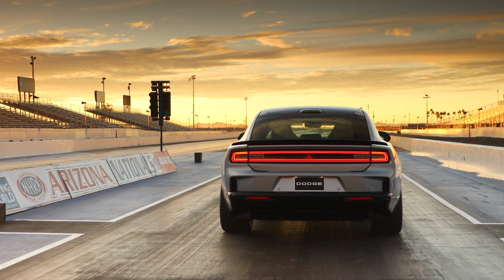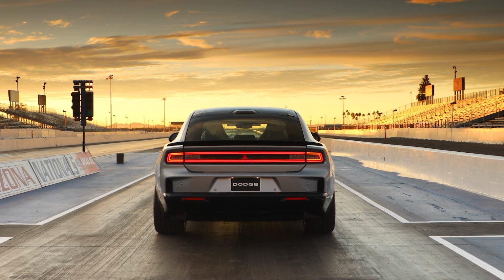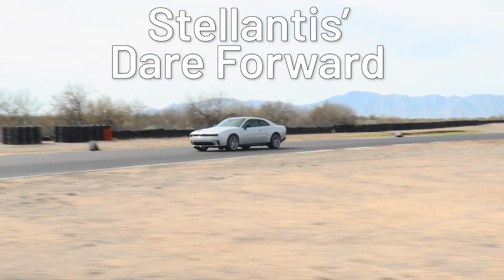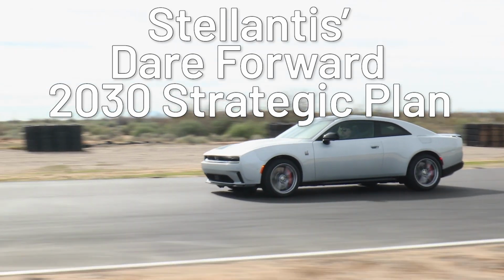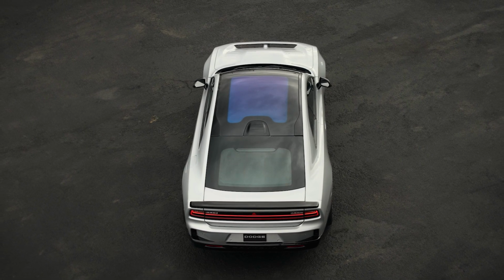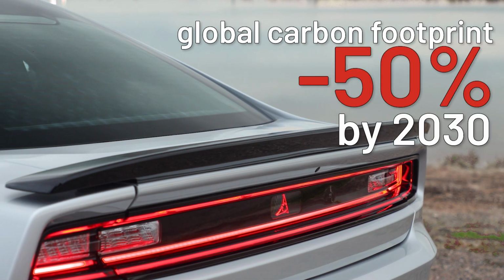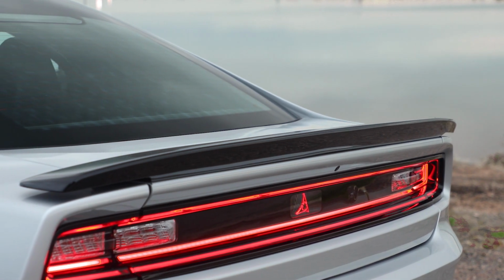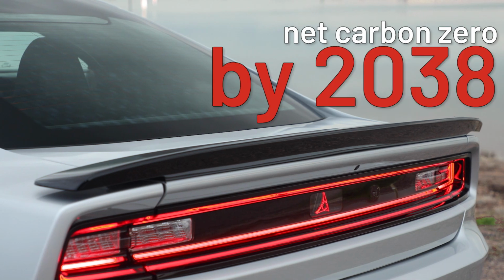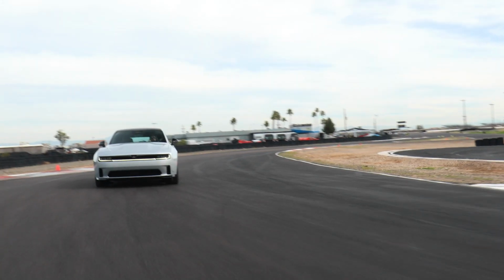No prices announced yet on the new Charger EVs or gas-powered models. These new reduced and zero-emission muscle cars are part of Stellantis' Dare Forward 2030 strategic plan, in which electrified and more efficient propulsion systems will help Stellantis cut its global carbon footprint by 50% by 2030 and lead the transportation industry by achieving net carbon zero by 2038. So when will the gas-powered muscle car officially end? No one knows yet.